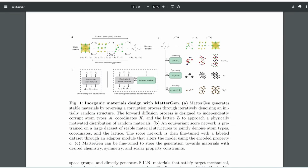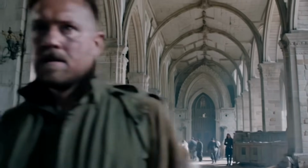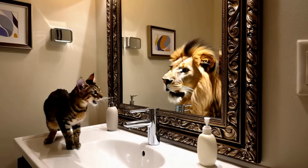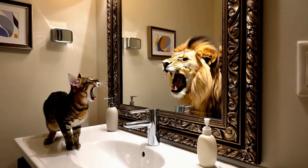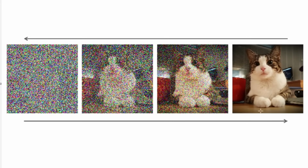The really cool part is that MatterGen actually uses a diffusion model. Now, diffusion models are used extensively in the top image and video generators nowadays. And here's a really simple explanation on how diffusion models actually work. So when you use an image generator, for example, and let's say you prompt it to generate a photo of a cat, what actually happens is it starts off with an image of noise like this. And then at each step, it removes some of that noise.